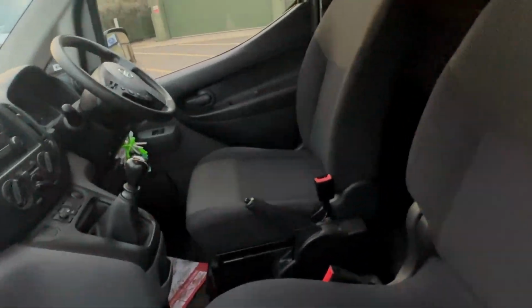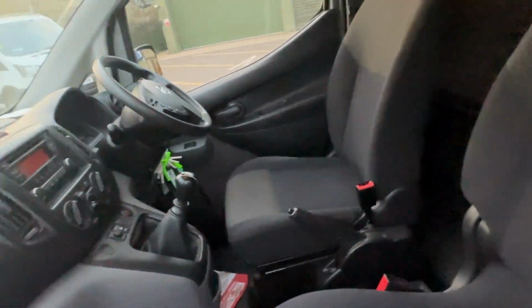As you can see, there are two cloth lined seats in here, and into the back we do of course have a ply lined bed which comes with cargo rings, so you can tie down any load you may be carrying. It has also got interior lighting and also a mesh bulkhead as well.